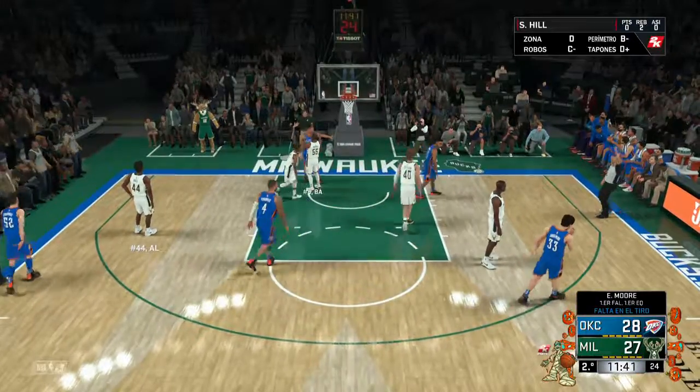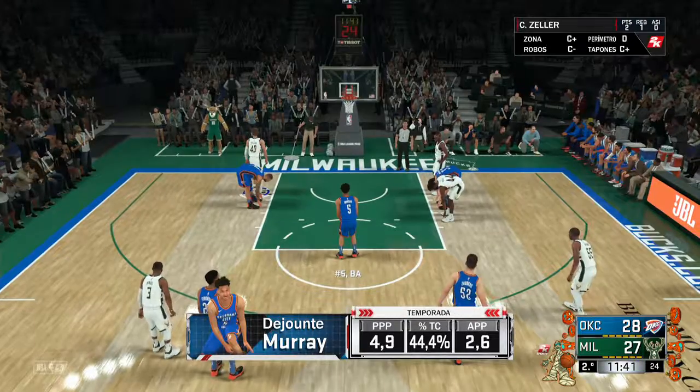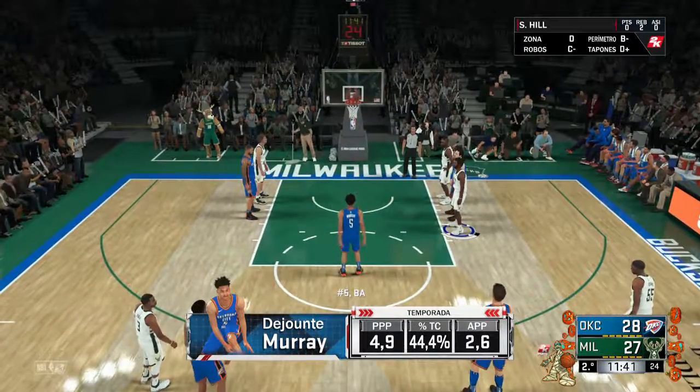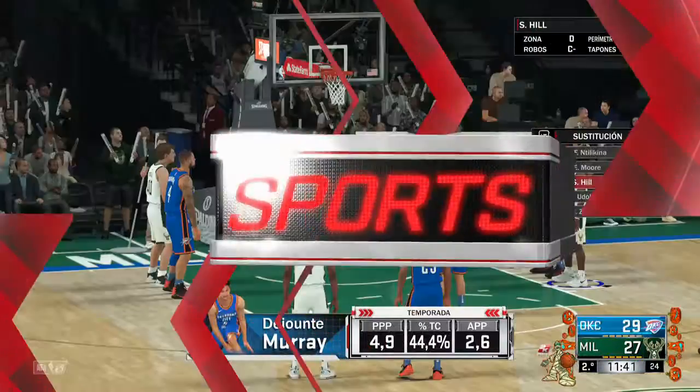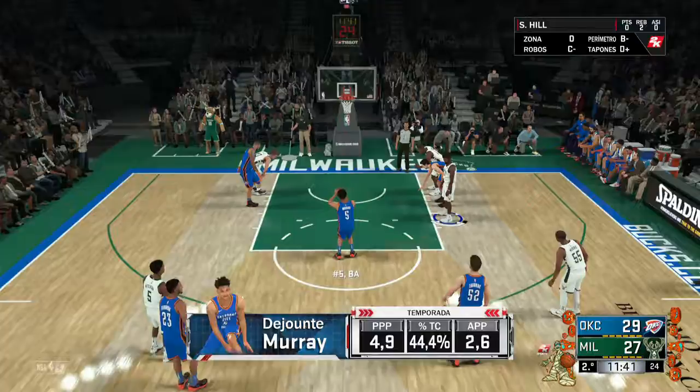And so he earns a trip to the line. Officials saw the contact and he'll shoot 2. And he's got his first free throw of the game. Free throw good, Murray.